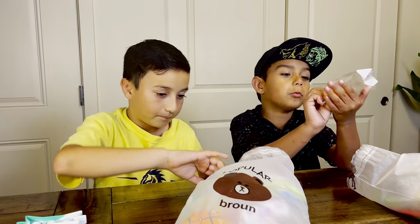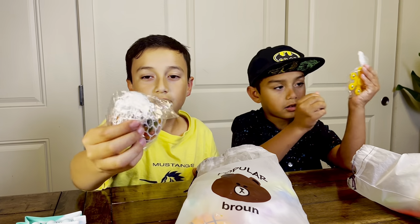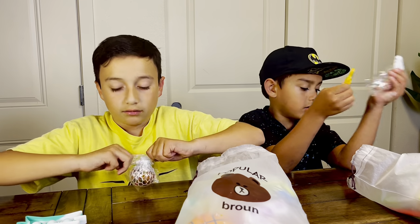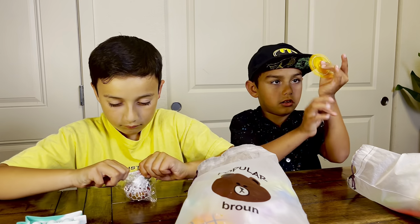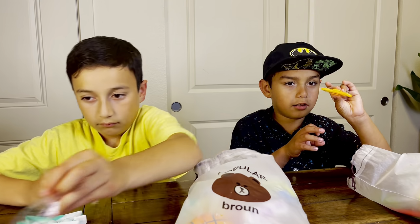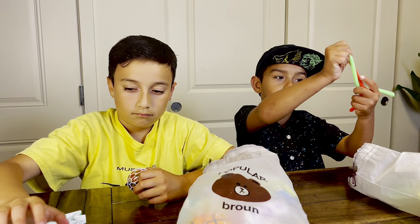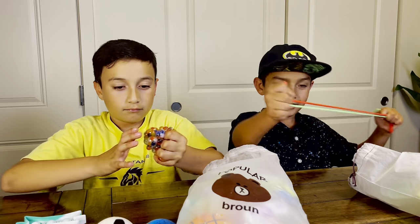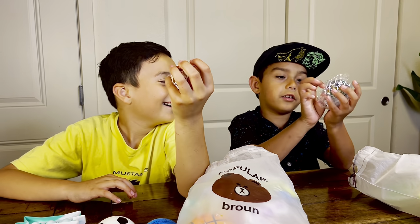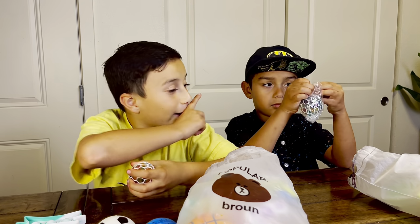Here we got another one. I got a needle, but like Orbeez in it. Here we got some too, monkey noodle. Oh! I got the same as my brother, but this time it's rainbow. Wait, guys. Shh. Wait, ready?